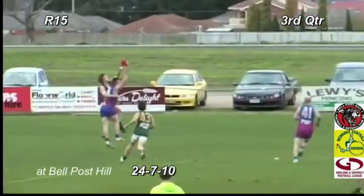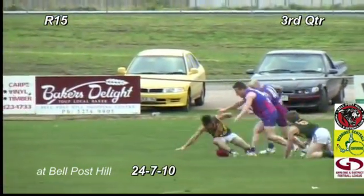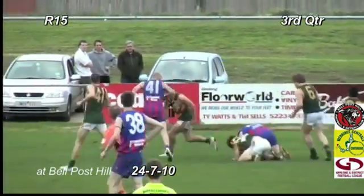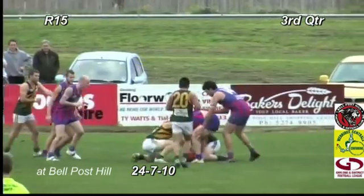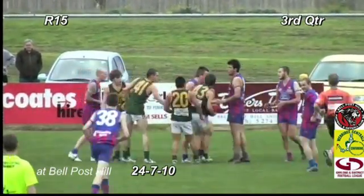Fantella forward. Looking for Kavka. That was a good attempt by Alice. Able to get the spoil, goes to the ground perhaps a bit too easily. Kavka keeps his feet, gets a little handball out, but the ball's stopped now. It's in dispute. And the umpire calls for a ball up.